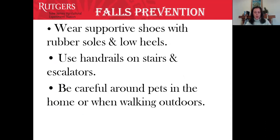Okay. Falls prevention. And like I said before, I have done an hour workshop just on this topic. So this is a very brief introduction to fall prevention. There's a lot that can be done to prevent falls. So these are just a few things to let you know that there's a lot that can be done to prevent them. So you want to wear supportive shoes with rubber soles and low heels.